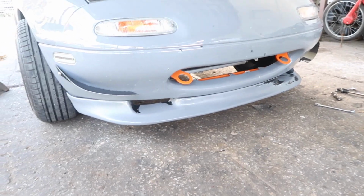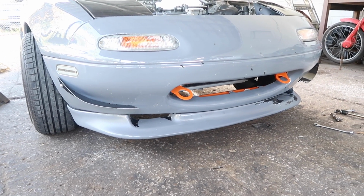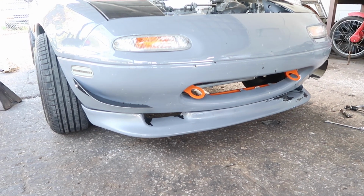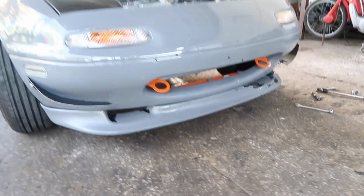And as you can see, the powder-coated strut brace bar is finally on. Honestly, it looks really, really good. The only bad thing is I need to do something about this lip because this lip is really dragging me crazy. I'm going to try to get it painted soon or switch to a black one.